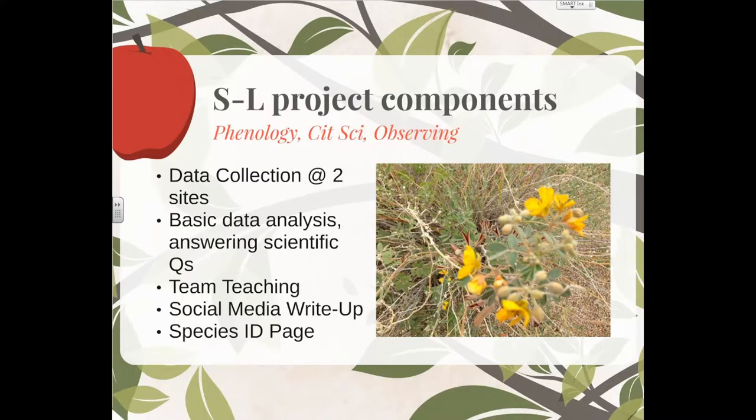So what does the service learning project mean for the students? They're going to tell you in a moment about one of their team teaching lessons. Basically, we collect data at two different sites on a weekly basis. We're going to answer some really basic scientific questions through data analysis at the end of the term. And then we do some team teaching.